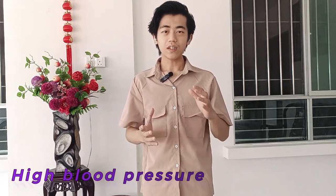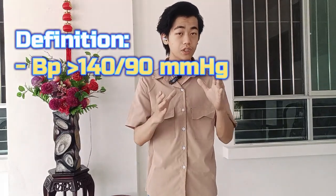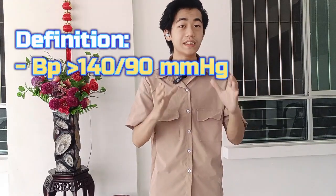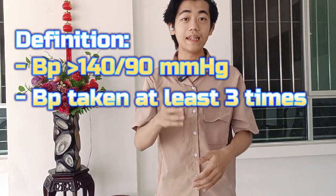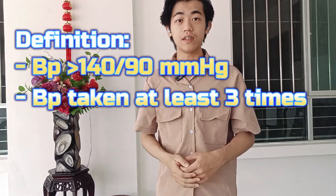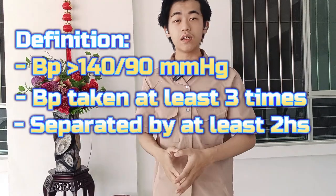But in order to tell that your blood pressure is really higher, there must be a cutoff point, right? There must be a number to determine your blood pressure is high. That number is 140/90, which means your systolic blood pressure is 140 and your diastolic pressure is 90. Blood pressure must be taken at least 3 times, separated by 2 hours in between.